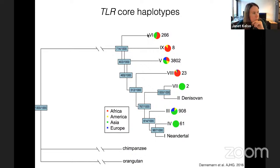And what you can see, there's lots of information on this. What you can see in the numbers here is how many chromosomes carried each haplotype. And what you see in the colors tells you where in the world we saw this haplotype. So in red, our haplotypes we see in Africa. Green is in Asia, and yellow in America, and blue in Europe. So here, this haplotype 5 is the most common haplotype seen in 3,800 chromosomes, and you can see it's seen worldwide. This is the modern human haplotype, sort of base modern human haplotype.